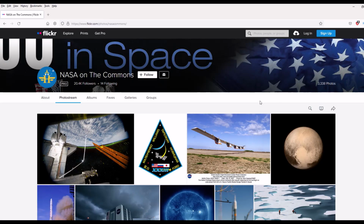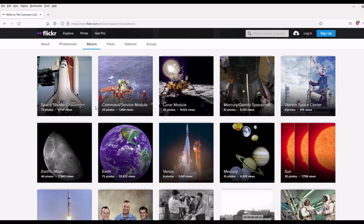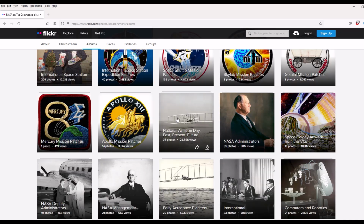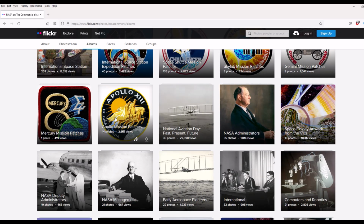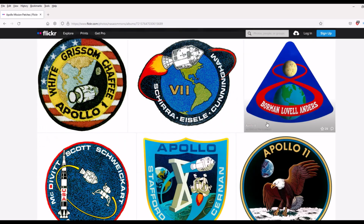Okay, so the image that I'm going to select is just a space image. So I'm on NASA on the Commons, which is a Flickr album. I'm going to click on albums, and then I'm just going to scroll on down. What I'm looking for are mission patches. So here's International Space Station patches, Space Shuttle mission patches, and here's the Apollo mission patches. So there's 14 of them. I'm going to click on that. So here's the different patches that I want to see.